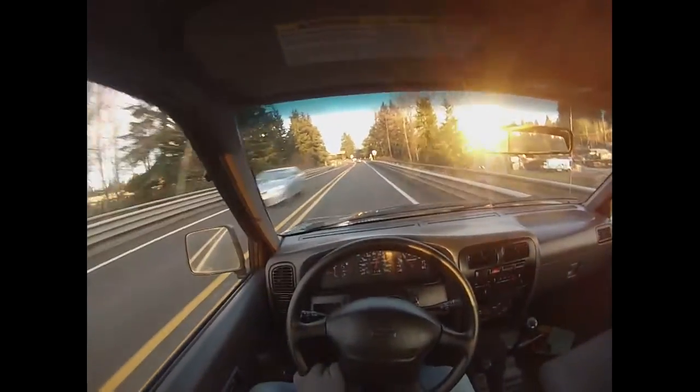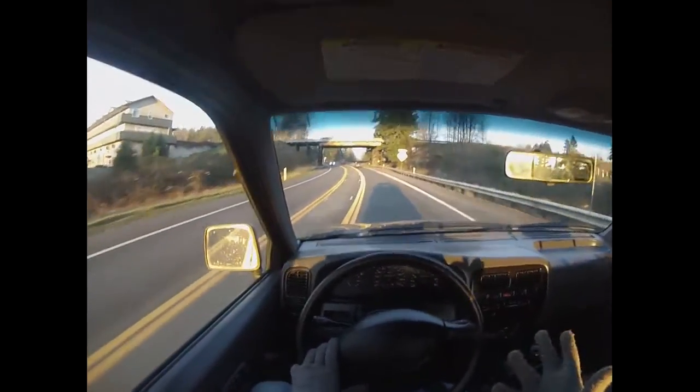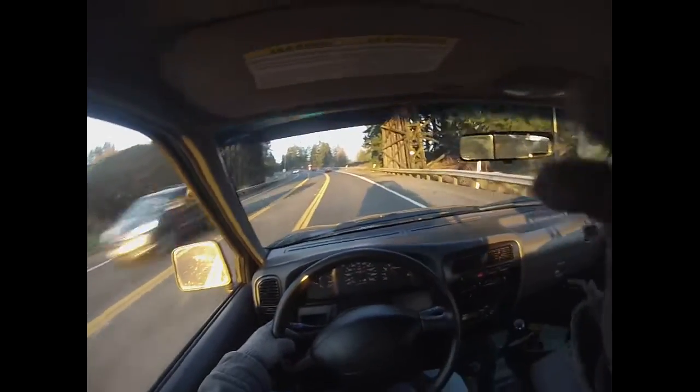So, all right, everybody, this is going to be going at no reserve. We've got 82,543 actual miles, so it's going at no reserve. Good luck.